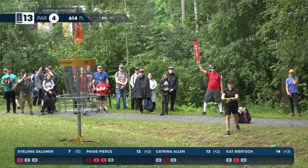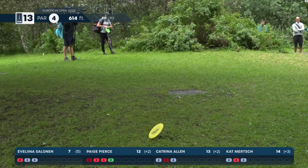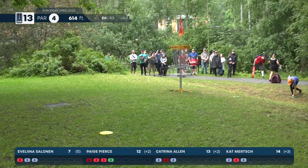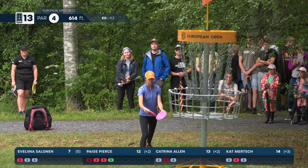That's just a step inside the circle. This is 30 feet. A bit too high again. Good commitment, good follow through. Just a little bit off with the distance gauge there.